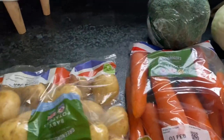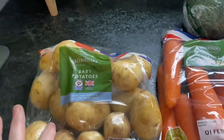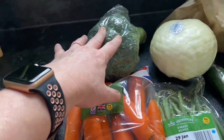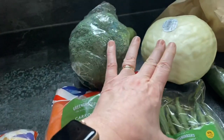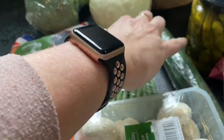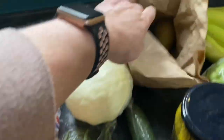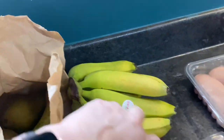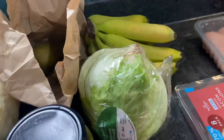I've just got a pack of baby potatoes, which are free. I've got some carrots, which are speed. Broccoli, which is speed. Cabbage, and beans, all speed, mushrooms, and cucumber, speed. I have in here some pears, conference pears, they're speed as well. Bananas are free. Got an iceberg lettuce, which is speed.